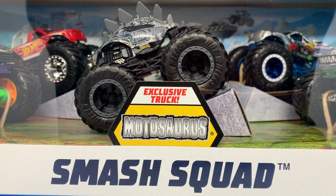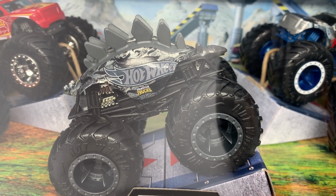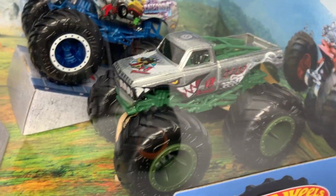And now today we just got this brand new pack. It was announced by one of my friends, Mike Fan, who posted about it. And then I actually went to Target and I found it at one of my Target stores and I picked it up for a review. It includes this exclusive Motosaurus, which honestly is one of my favorite designs they've done so far. And then it also includes Psychedelic, Hot Wheels Racing 3, the Category 5, and the V8 Bomber.